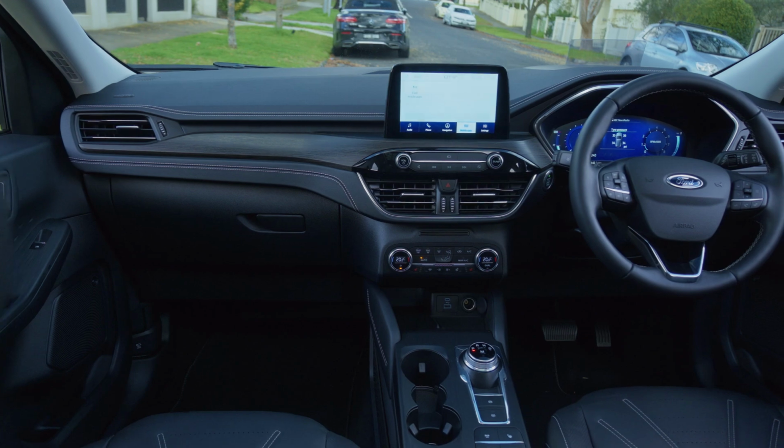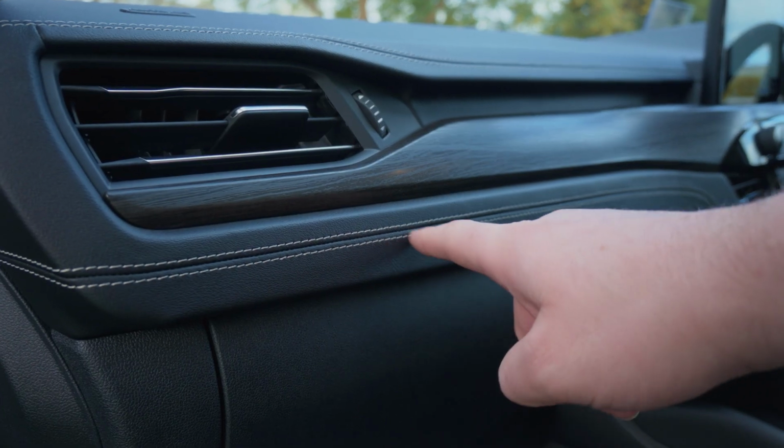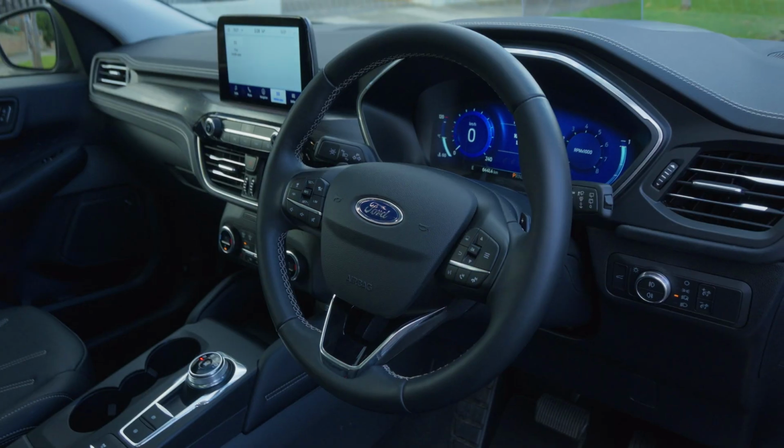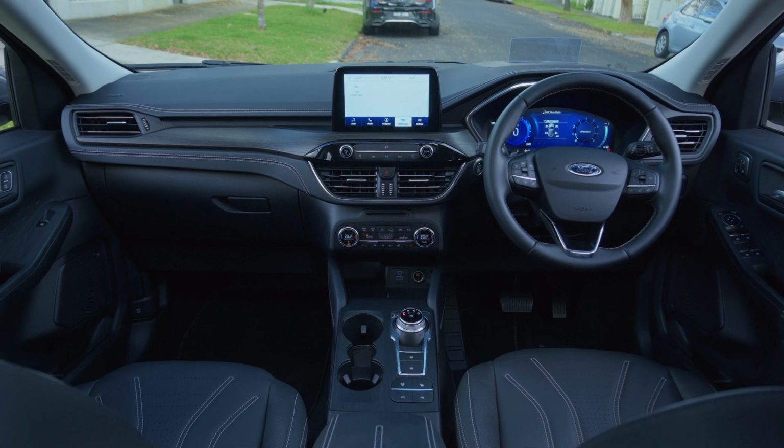And you've got some really cool touches like this wood look finish, which is pretty convincing. And you've got faux stitching all around the dash. The steering wheel has got this beautiful stitching on it. And yeah, it's just a really premium feeling place to be.